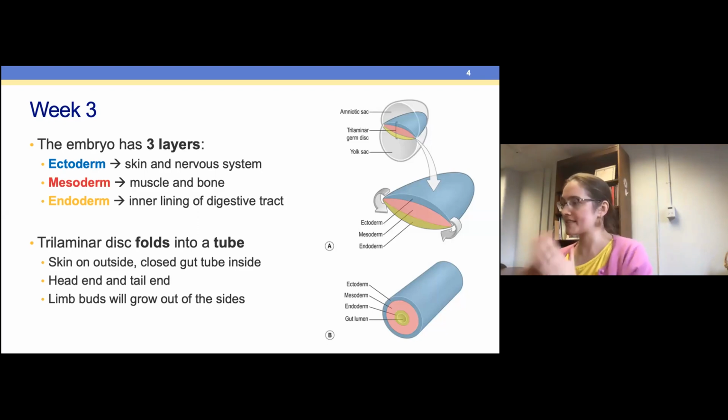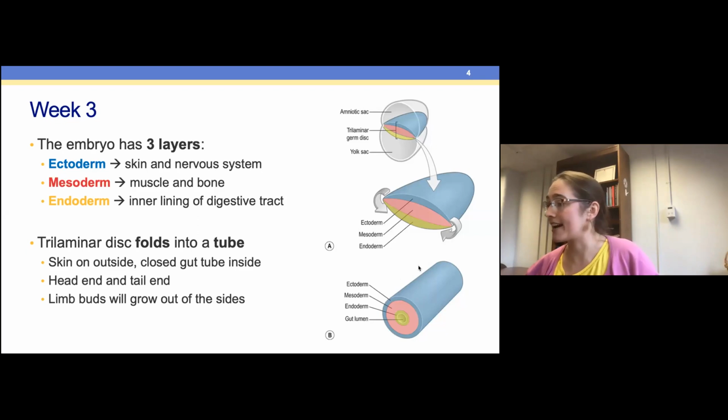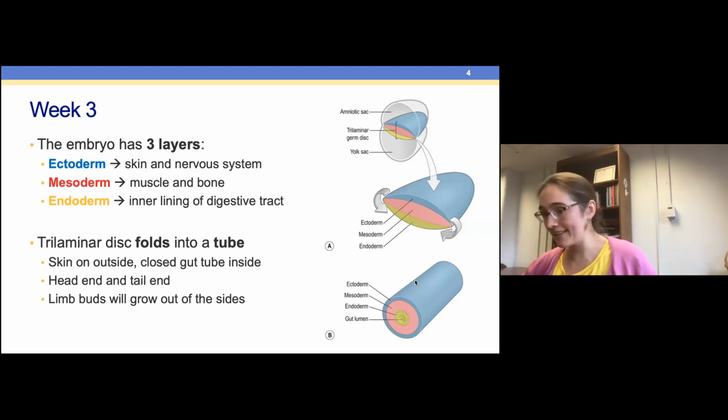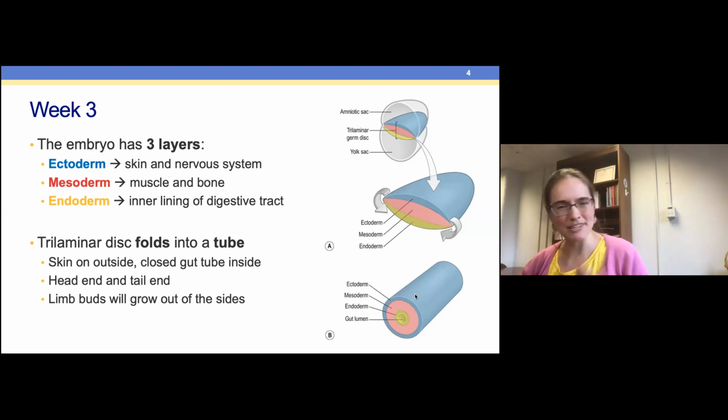Excellent, great success. So that trilaminar disc has now folded up into a tube with skin, ectoderm, going all around the outside. Now we also have a clear head end and a clear tail end. And from this tube, little limb buds will extend coming out the sides so that you can really start to see how your body plan emerges from this very primitive structure.